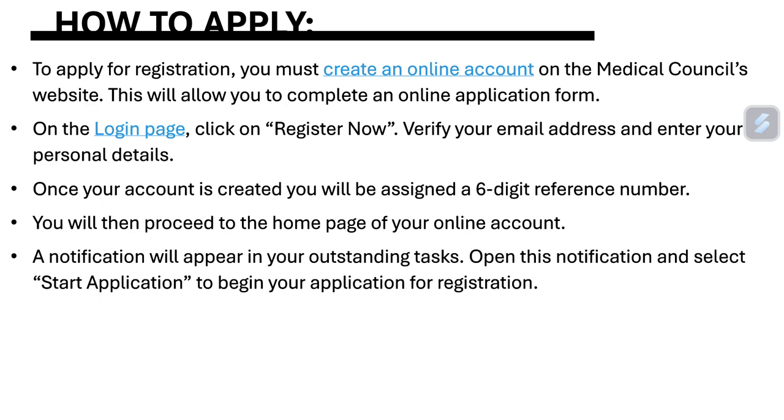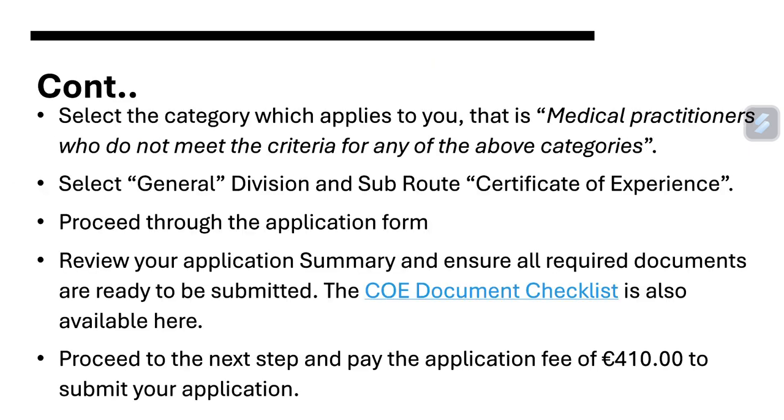So this is a pretty straightforward process. Once you click on the link, a website will open and you will put in your personal details, and then you can proceed with the general registration application. Select the category which applies to you, that is, medical practitioner who does not meet the criteria of any of the above categories. Select general division and sub-route certificate of experience. Proceed through the application form. Review your application summary and ensure all documents are ready to be submitted. The certificate of experience checklist is also available here. You can go and see, this is the website. You can click on the link and find your certificate of experience checklist, which documents are essential. Proceed to the next step and pay the application fee of €410 to submit your application.